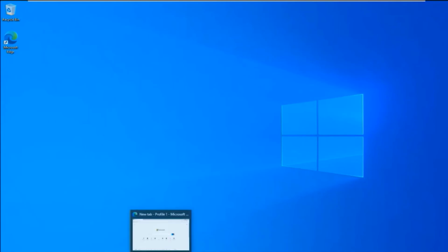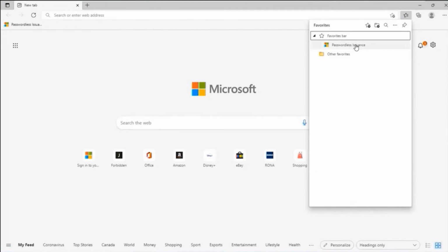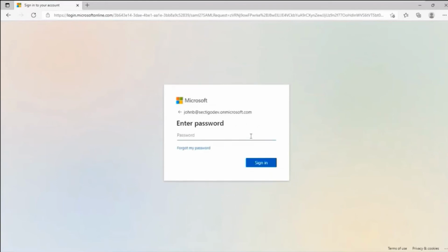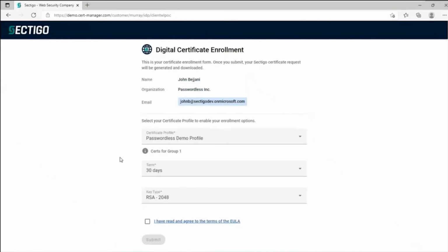As you can see in that previous screen, I don't have any certificates enrolled yet. Now, as I select my Azure AD, as I select my Sectigo tenant and it redirects me to my AD IDP, I'm going to leverage the investment that I've already made in an IAM to help bootstrap the creation of this first security credential. Now that I'm authenticated, the service will allow me to review my information before beginning the enrollment.